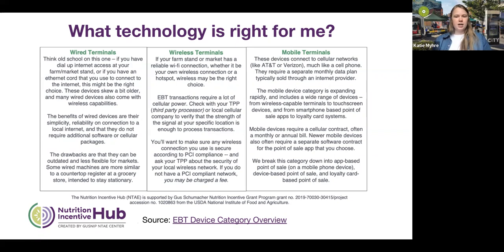So knowing what your connectivity options are is so important for your market to pick the right device, because your device needs to be able to send the right signals using the right internet connections. And so depending on what your market setting is, one of these devices from any of these categories could work for you.